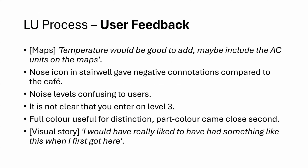So this is some of the user feedback that Kat alluded to that was really helpful for us, that we just hadn't thought about. So we knew that temperature had been used in other sensory maps from different places, but we just couldn't figure out how to do it for our library because some students say they're freezing, some students say they're warm. It's very interpretive. We were like, how are we going to do it? And one student was like, just say where the ACs are.